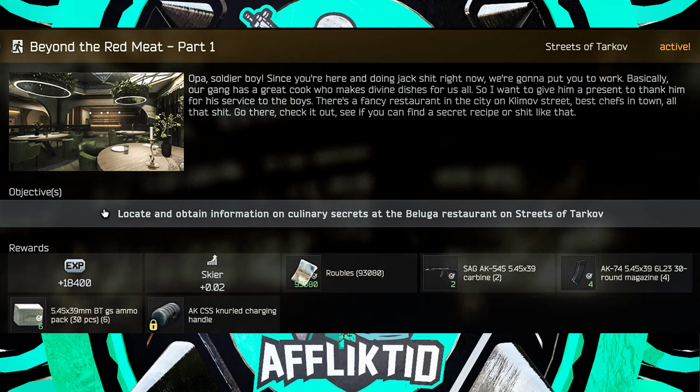Hey guys, this is a Skier task guide for Beyond the Red Meat Part 1. For this task, you have to locate and obtain information on culinary secrets at the Beluga restaurant on Streets of Tarkov, and then survive an extract and hand over the culinary secrets.